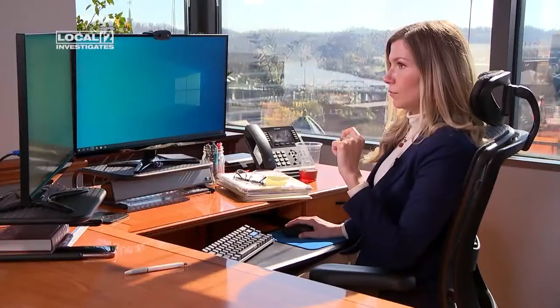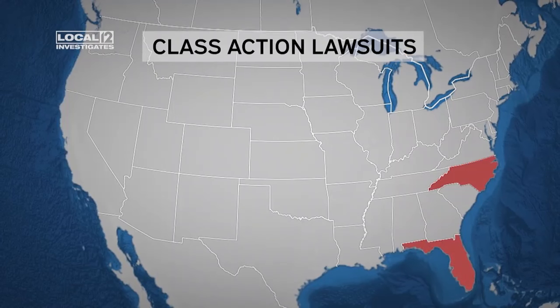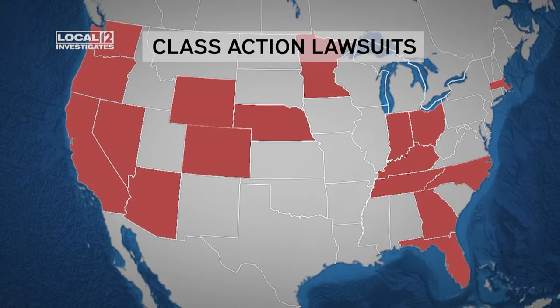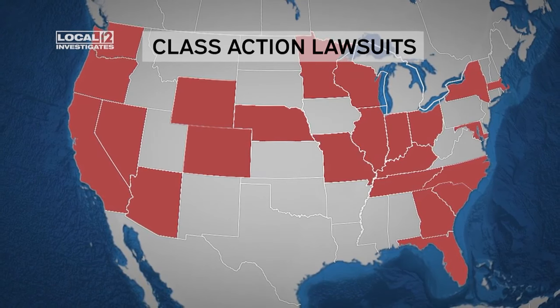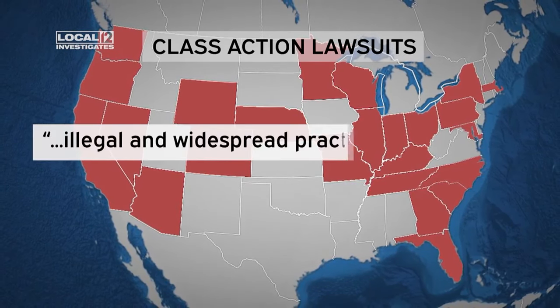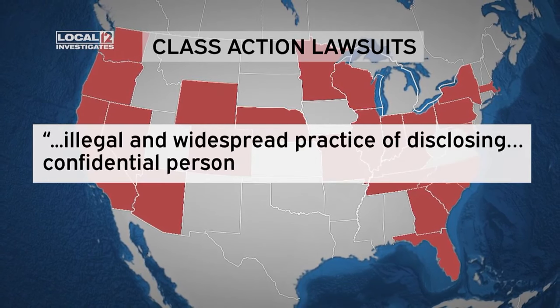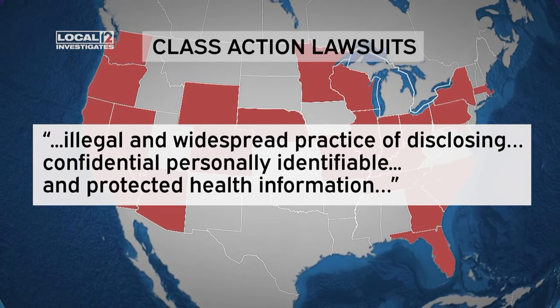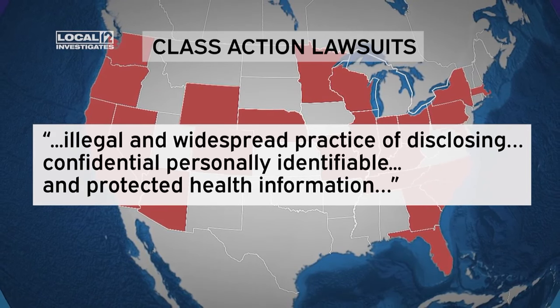Back in the real world, Honeycutt and other attorneys have filed at least 18 class action lawsuits against hospitals and other healthcare providers in 24 states that involve an alleged illegal and widespread practice of disclosing confidential, personally identifiable, and protected health information affecting millions of patients.